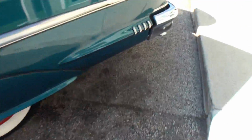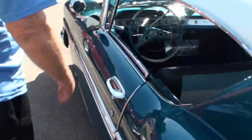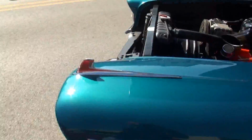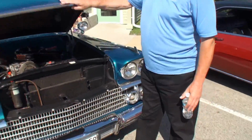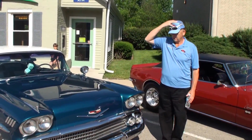I just want to get a little exhaust note. Nice. Sounds good. Nice reverberation. Let's shut it off. Have you shut the hood and stand right next to it. Larry, stand right next to it. Your proud car.